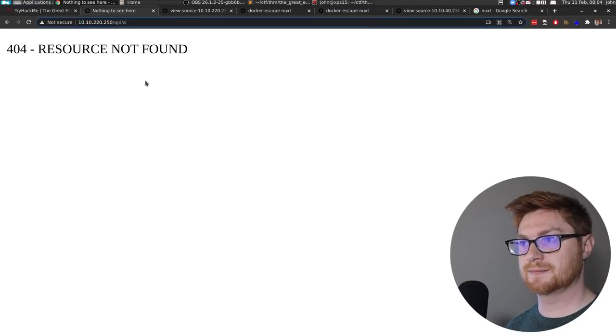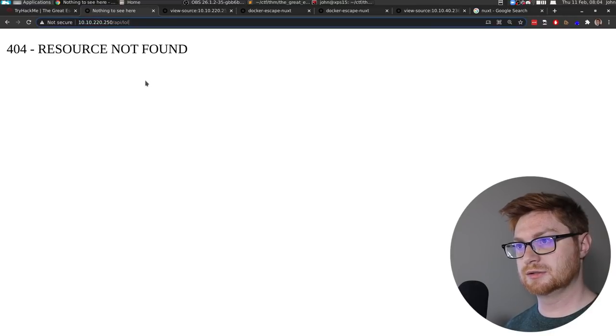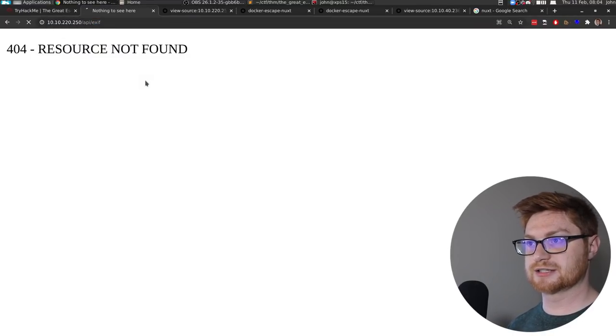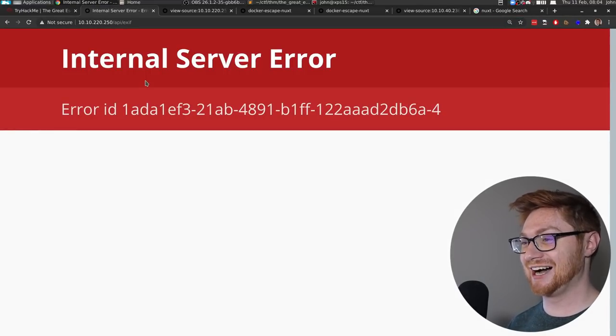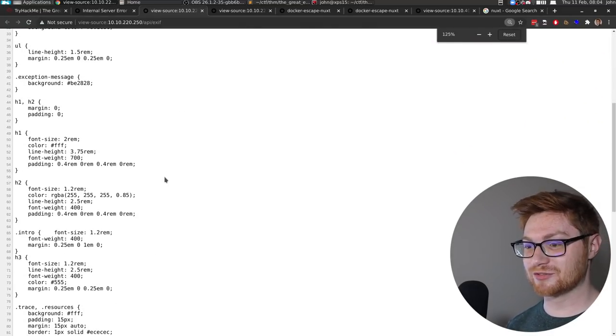Exif is the only thing that actually returns something, but that dies with an internal server error. Is there a flag in the internal server error? That would be fun.